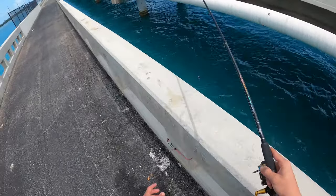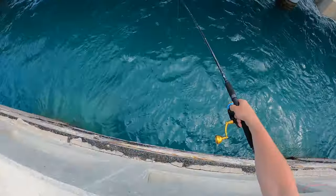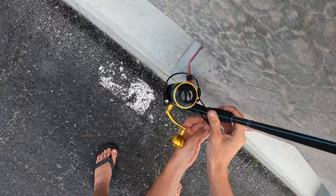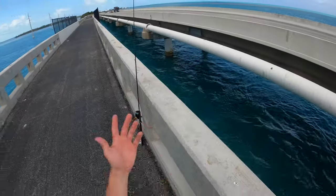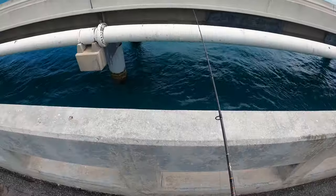Well, maybe I'll get lucky again. I don't know what I'm doing wrong. It was definitely a decent fish, I don't even want to make a guess what it was. All right, well, I'll go check the other rods. Man, you guys saw that. That was an epic hit. Damn, dude.